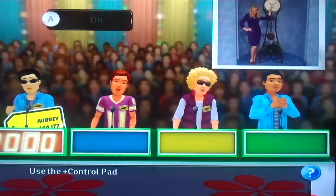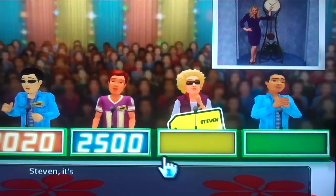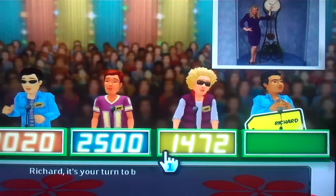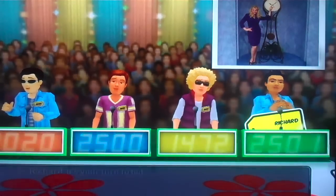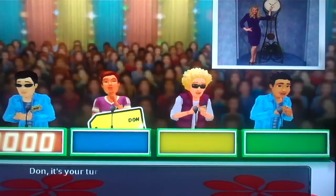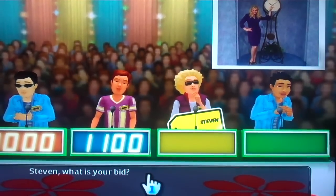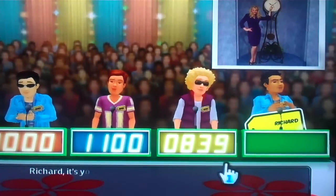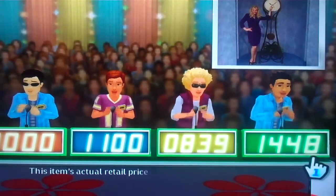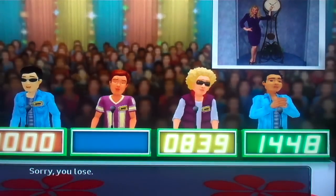It's your turn to bid. Don. 2500. Steven. 1472. And Richard. 2501. Oh, we're over. I'll say 1,000. 1,100. 839. Richard? 1448. This item's actual retail price is... Oh, it's 1375. You lose.